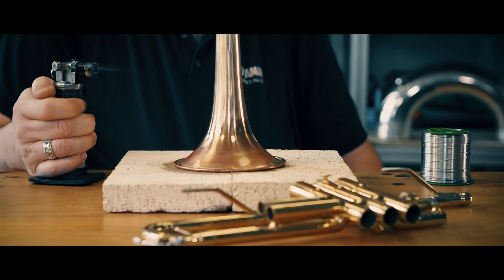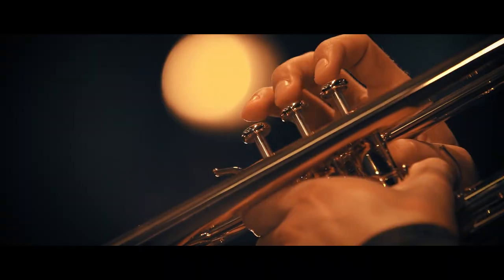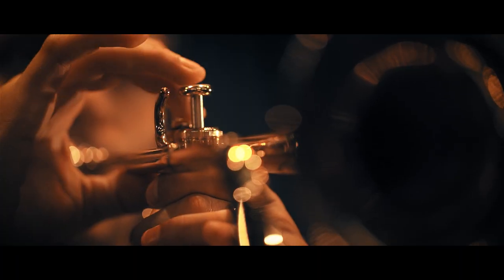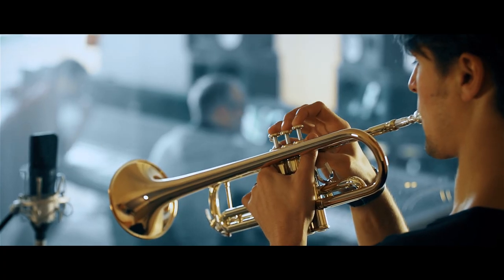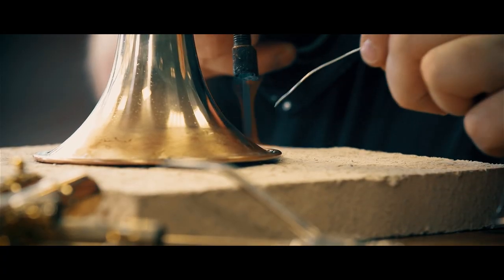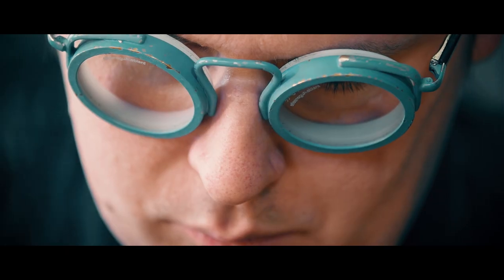I started playing the trumpet when I was 8, and from the age of 16 I was constantly switching between wind band music, Bohemian style music, rock, soul, funk, big band stuff, and sometimes recording sessions. For 22 years I've been working as a brass technician now, and for around 15 years I would say it's mainly work for professional musicians.